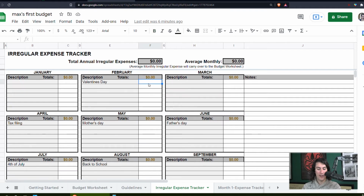Valentine's Day. You and your honey go out. Let's say it's $100. Let's go to tax filing. Let's say you spend $200 for someone to do your taxes for you. Mother's Day. My mother's birthday is also here, so Mother's B-Day. Buy her some nice flowers. Father's Day. Father's B-Day. 50. So you're just going to go through month by month.